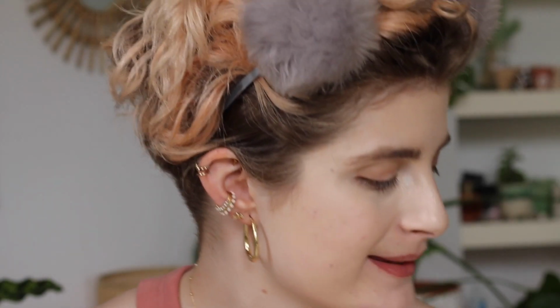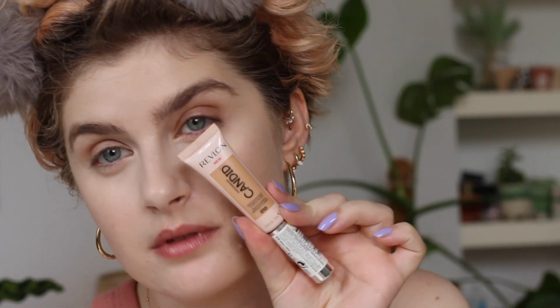Hopefully they won't get into all kinds of entanglements in the back. I'm gonna use the Revlon Candid Concealer on my pimples. I love it because it's not ultra matte, it's super natural. So if I don't have a lot of pigmentation, I like to use this instead of an ultra matte one.